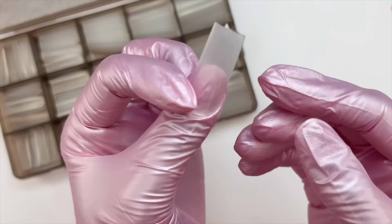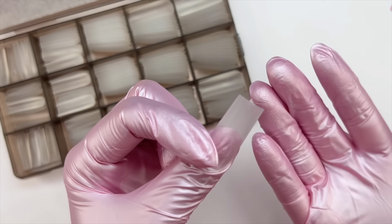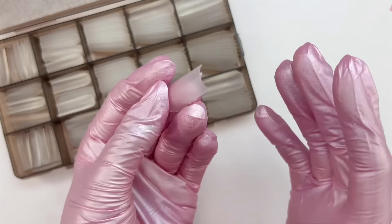But these are really nice square nails. I would say they're probably an extra long length. They aren't super long, but I know this length can be quite long for most people. I do quickly want to see clipping down the length, just how it would look.